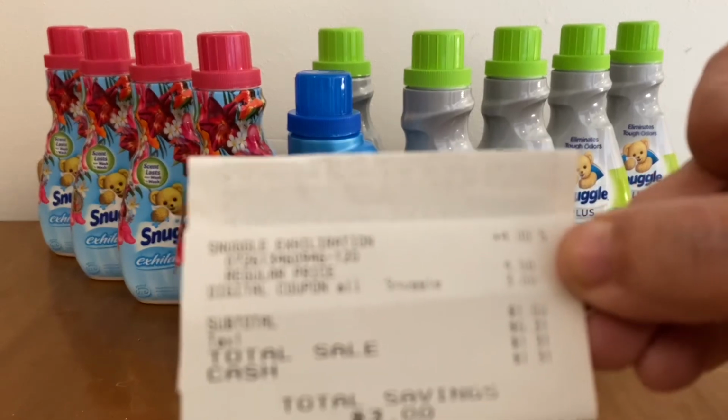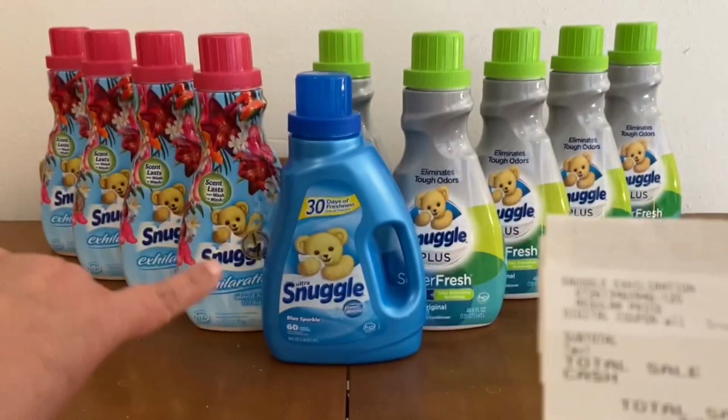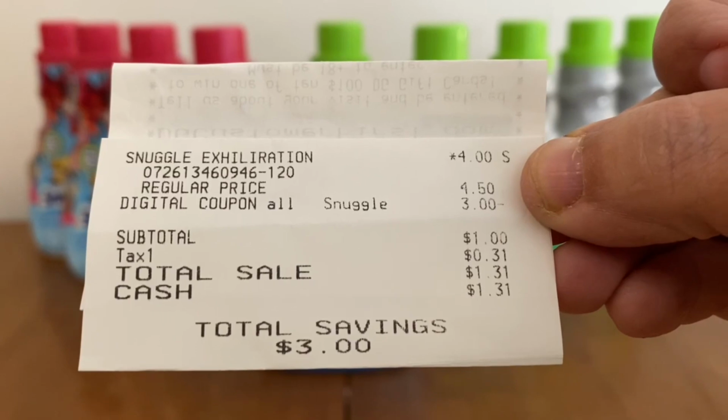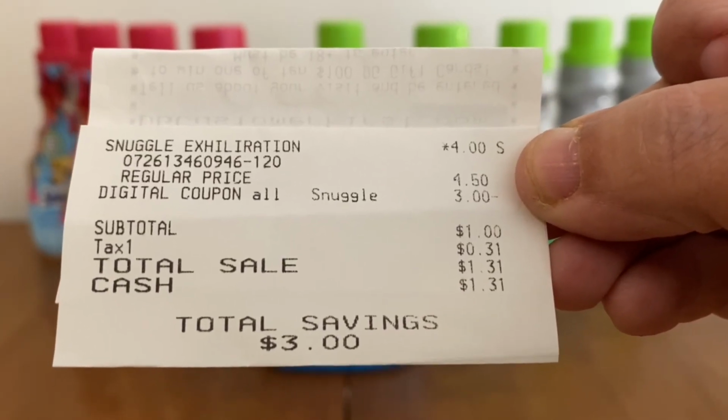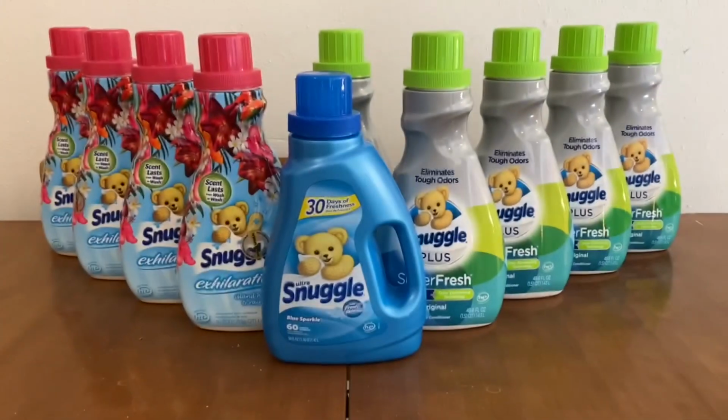And this is for the Snuggle Exhilaration, which is going to be these ones on this side right here. Regular $4.50, on sale for $4. Digital coupon of $3 leaves us paying $1. That's an excellent price. I went on ahead and got all softeners, as you can see. That's what I prefer. But also, don't forget, the Almighty Packs are also part of that sale. They're $4. The $3 digital will work on it, leaving you paying $1.